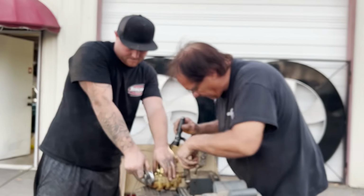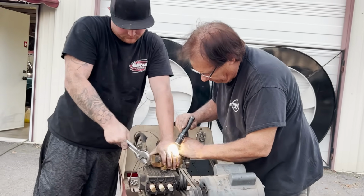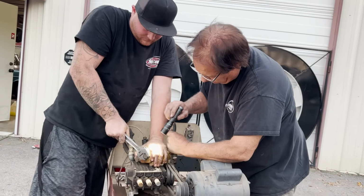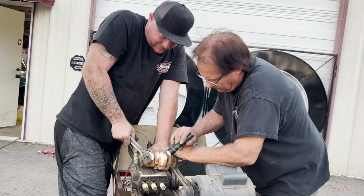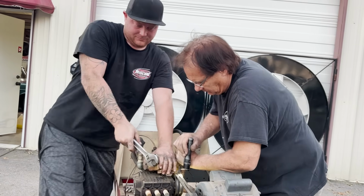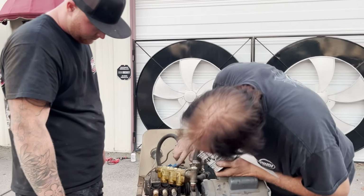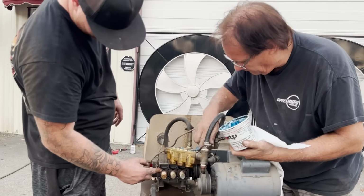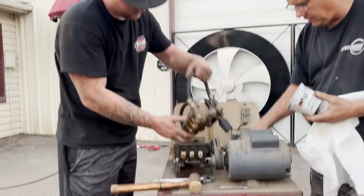These plugs, like that plug, I think that's just a passage that they drilled. That wrench is loose. You're going to round it. Whack it. Because there's no gasket there, is there? Let's just put it back together and see what happens.